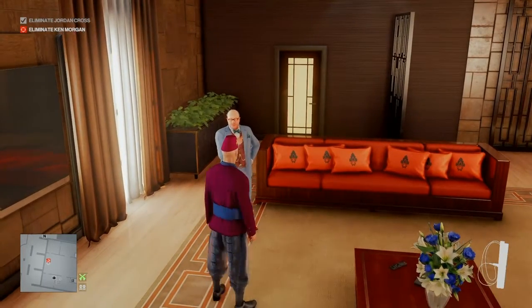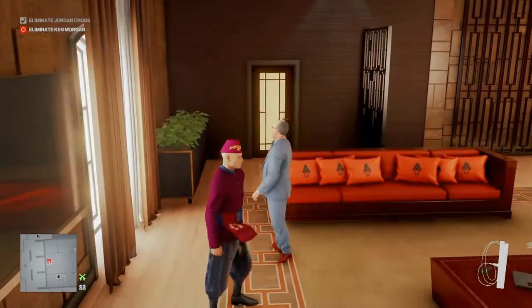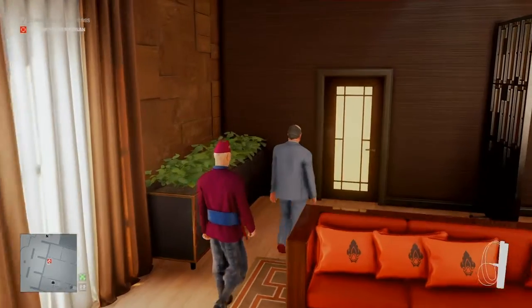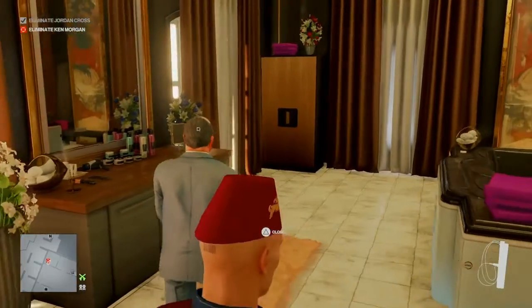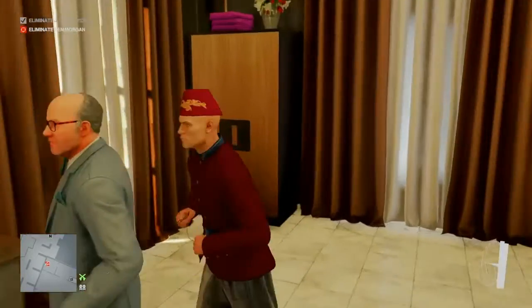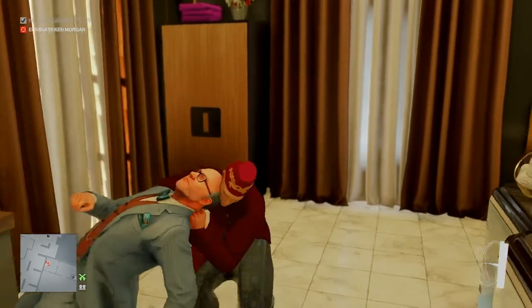Although Ken seems to be stuck. There we go. Well done, Ken. You remembered the script. So Ken's going to make his way into the bathroom now and point out the calcium stains on the counter, giving us the opportunity to garrote him with our fiber wire.